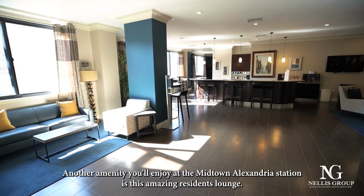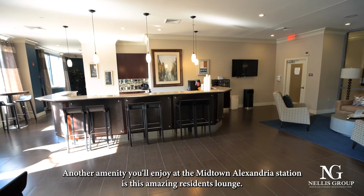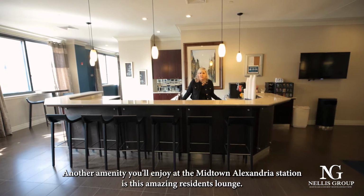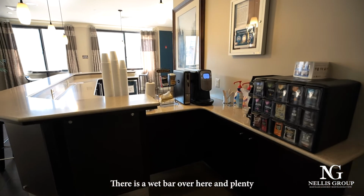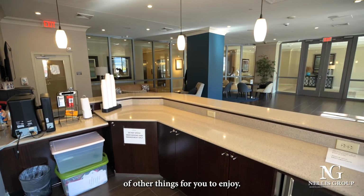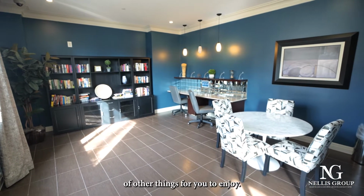Another amenity you'll enjoy at the Midtown Alexandria Station is this amazing residence lounge. There's a coffee and tea bar. There is a wet bar over here and plenty of other things for you to enjoy.